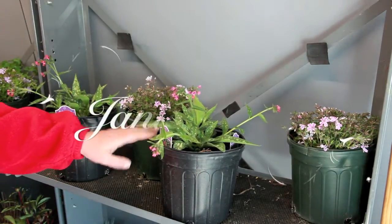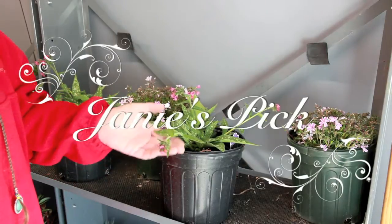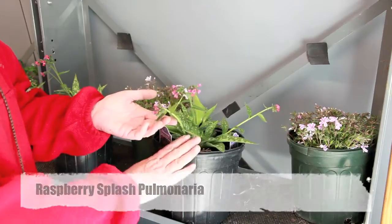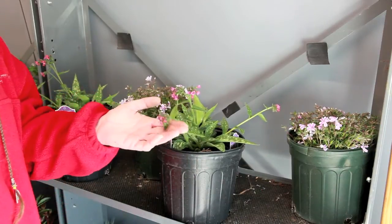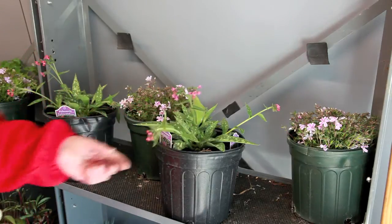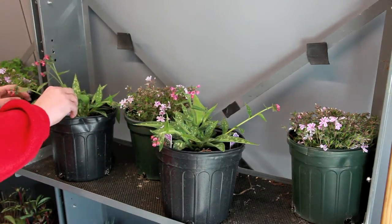This is my baby. This is my pick for the week. This is Pulmonaria Raspberry Splash. Got a nice variegated leaf. These are a shade lover now. They like the shade to semi-shade. And look at the buds and blooms on them. They're so pretty. Nice furry little leaves too.